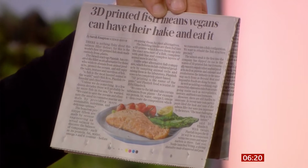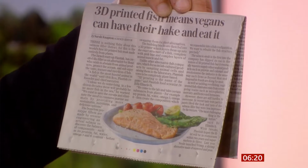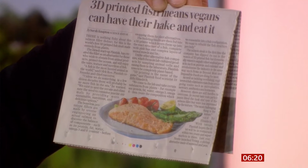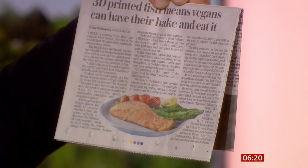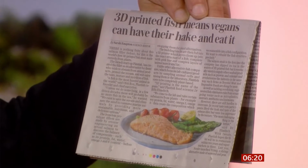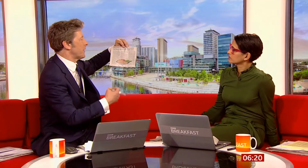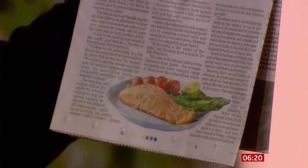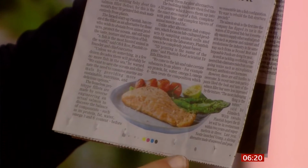Looks very, if that's a picture of it, yeah, it might be a bit difficult to see. Looks very salmon-like. Well, here's the thing. Obviously the methodology is that they put plant-based products into the 3D printer, and it comes up with the fillet of fish. Now, interesting, you say about the look of it.